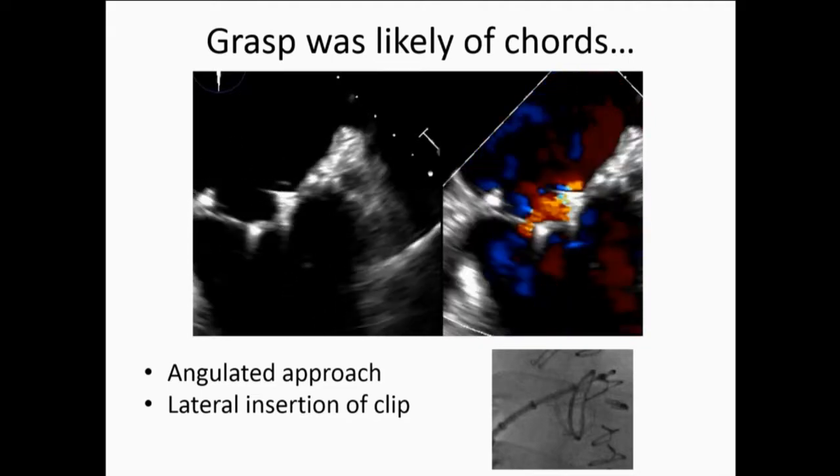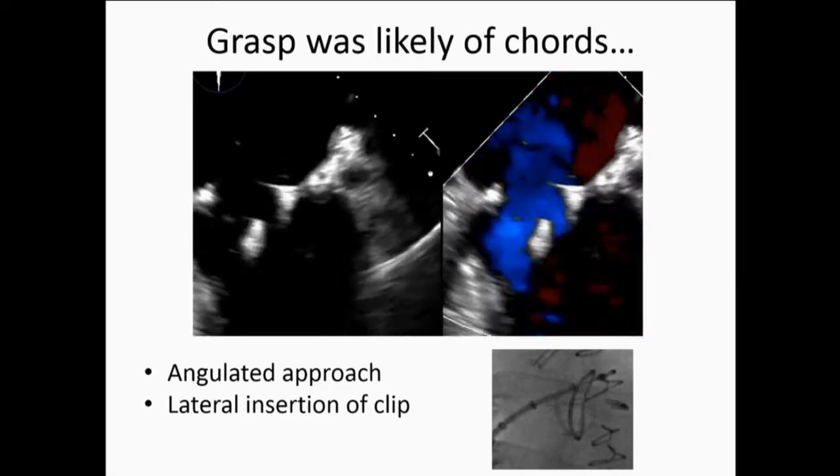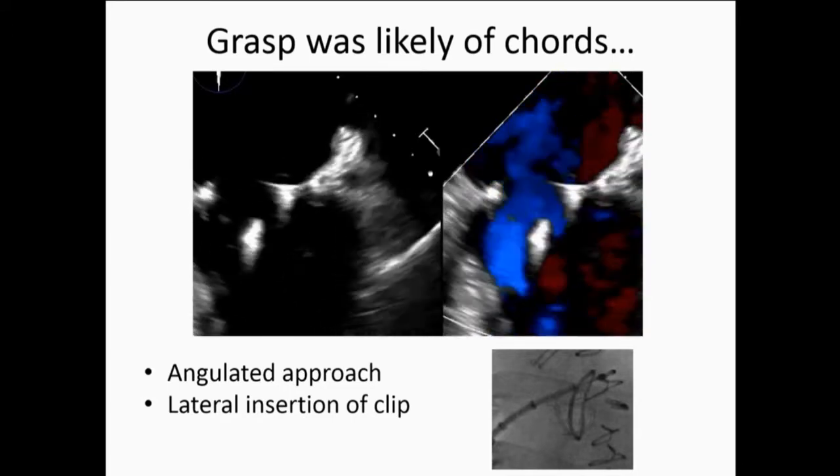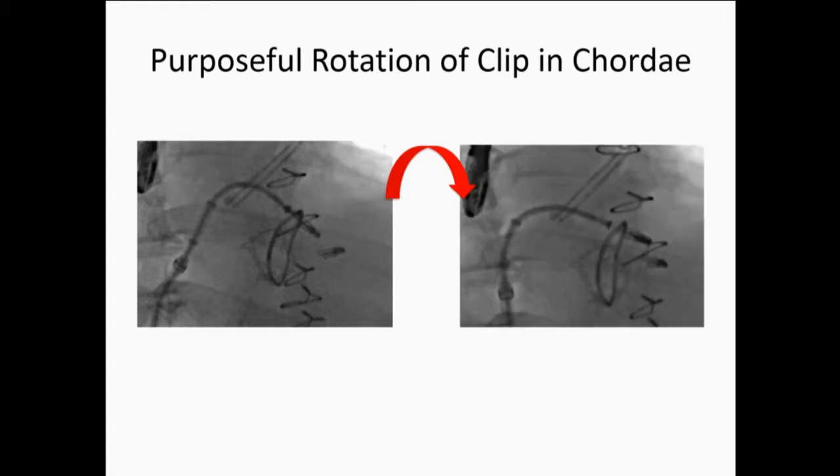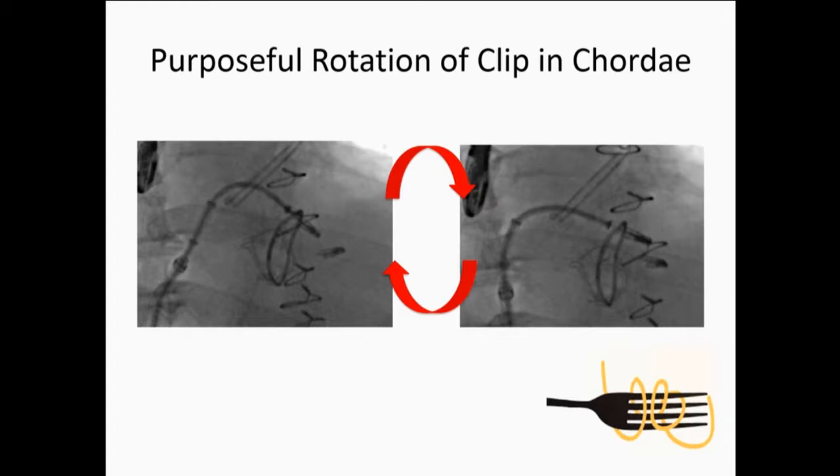So then after this point, I said, well, it's going to be very hard to figure out how to stabilize this thing. So we should try to think about that aspect of it, because we've already had one SLDA. The worst thing would be to have two. So at that point, we did purposeful rotation of the cords, just basically spinning this clip in place, one side all the way to the other, and just going back and forth, back and forth between these two pictures. Kind of almost like how with spaghetti, you take a fork and just turn it around inside the spaghetti. We did it about 5, 6, 7 times.